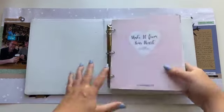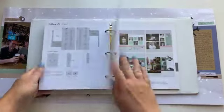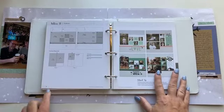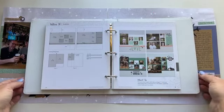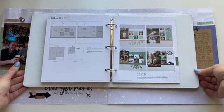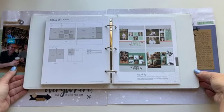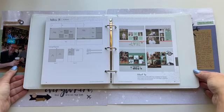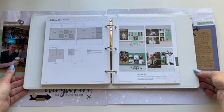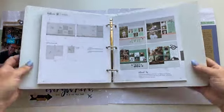So we are back to the Make It From Your Heart layout book, volume number 3, and we're up to pattern 30. If you have the book, it's on page 64. If you don't have the book, I have actually loaded the cutting instructions in the comments of the challenge post. So you can fit up to 9 photos on this scrapbooking layout. However, I've got 11 on mine, and I'm going to show you how to do that today. So up to 9 photos.